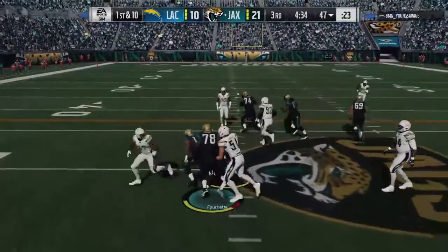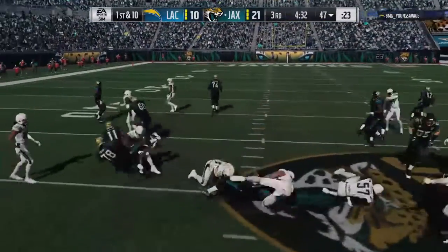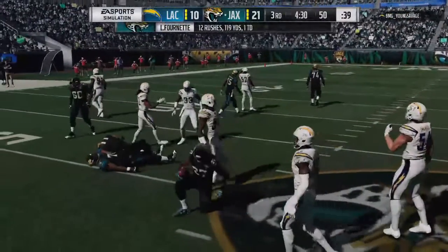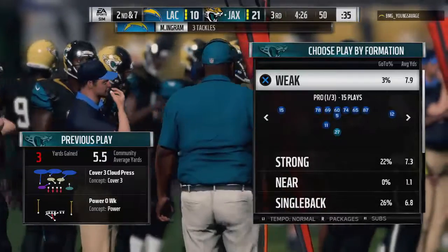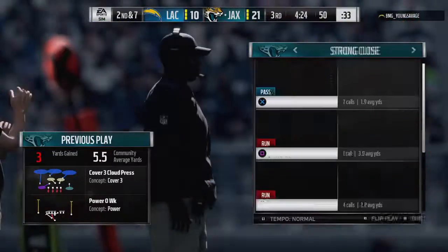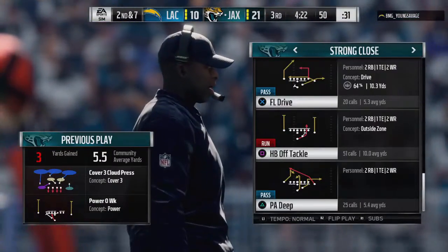Here's a give to Fournette. He'll get 3 up to midfield. Not much happening there on first down. Thought there might have been a hole for a split second. Yeah, but it dried up pretty quickly, didn't it? Closed fast.